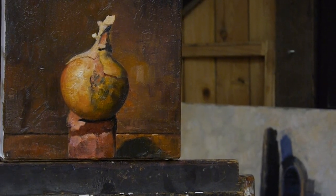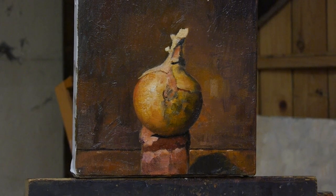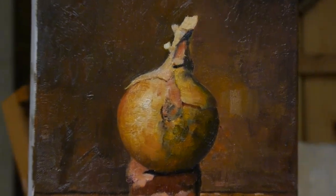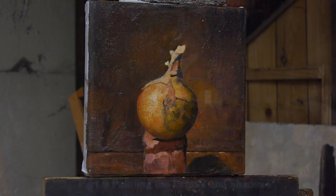Anyway, let's see, zoom a little bit. See all the brushwork. So, okay.